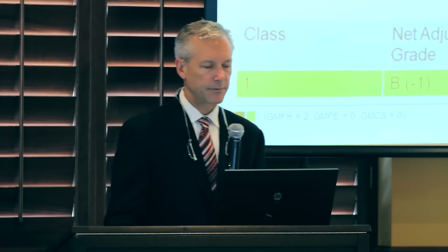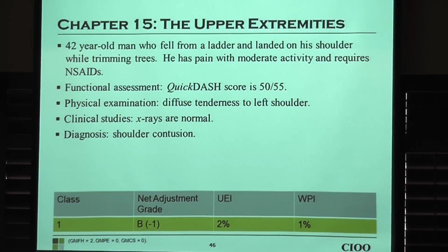Next example, 42-year-old male falls from a ladder, injures his shoulder while he's trimming trees. He's got pain with activities, takes some NSAIDs. His QuickDASH score is 50 out of 55, pretty high number. He's got some tenderness in his shoulder. X-rays are normal. Diagnosis is a contusion of the shoulder.